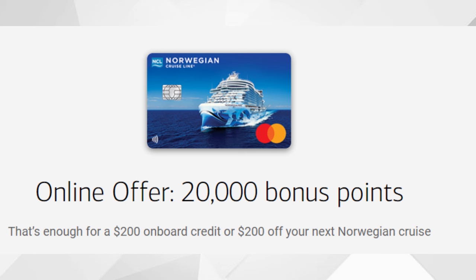That's going to be worth right around $200 to redeem towards Norwegian Cruise Lines, whether that's a discount on what your cruise is going to be, or whenever you're getting on board, you can also take that as a statement credit as well for any transactions that you do make while on board of a Norwegian cruise line.